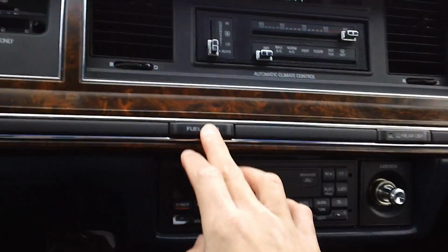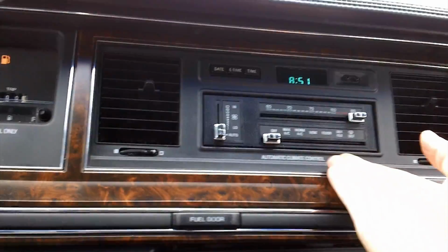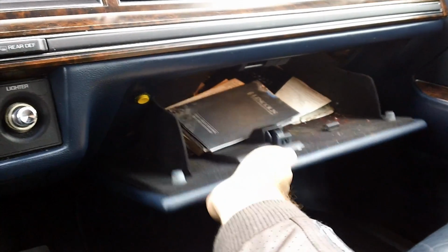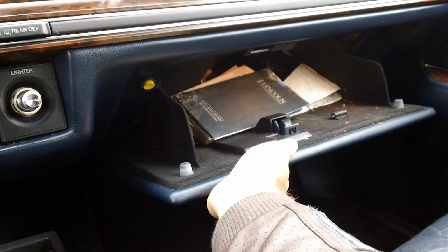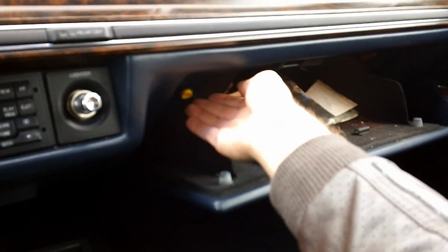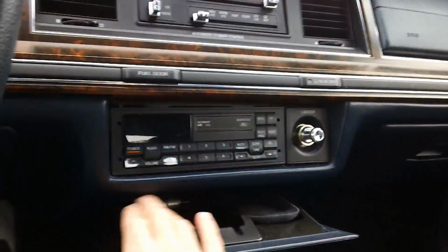Rear defogger, this is for the fuel filler lid. Yep. The automatic climate control, the clock. The glove box down here, it's not damped. It really wasn't a thing to have a damped glove box. It's pretty large, and it remained the same even until the final year of the Panther cars. Unlatch the trunk. The cigarette lighter. Radio only has cassette. And the ashtray, of course, and the coin holder.